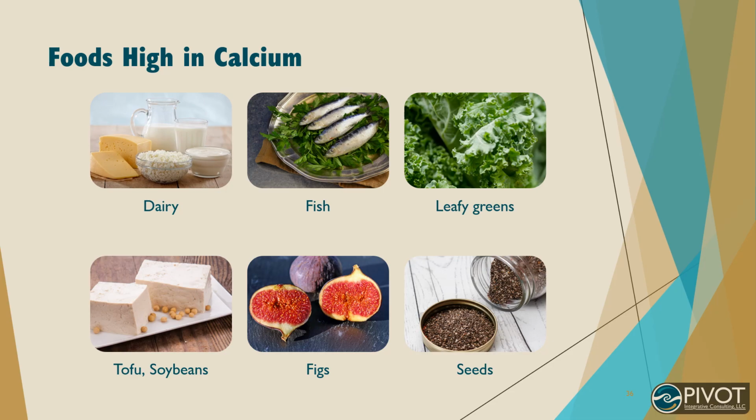Some foods that contain calcium include dairy products like yogurt, cheese, and milk, or fish that contain small bones like sardines or salmon. But there are non-dairy sources as well. Leafy greens, tofu, and soybeans, figs, and seeds like chia seeds also contain significant amounts of calcium. So sufficient calcium is possible to achieve with a plant-based diet.